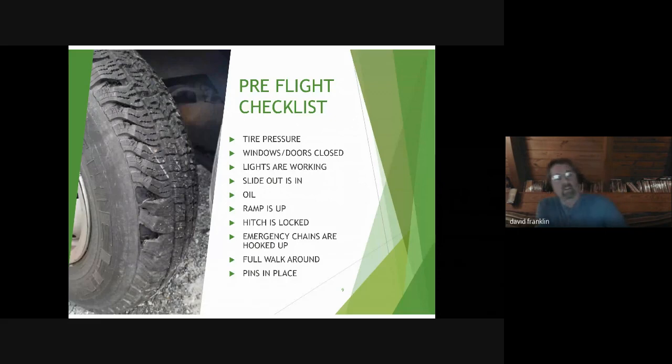Pre-flight checklist. Just like an airplane, you got to do it. The tire in that picture looked perfectly normal the day before that picture was taken. The tires had less than 10,000 miles on them, but they were 14 years old on a truck that didn't get used very often. One 12-mile trip to the gas station to fill up before hooking up the horse trailer, and that's what it ended up looking like. So definitely keep an eye on the tires.